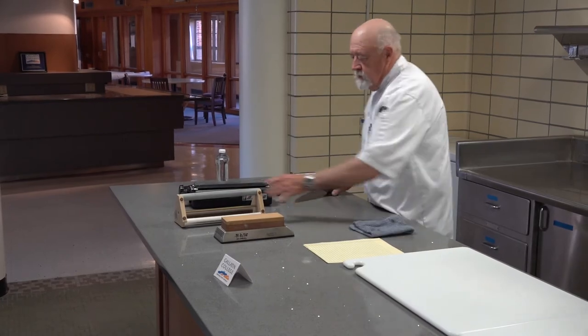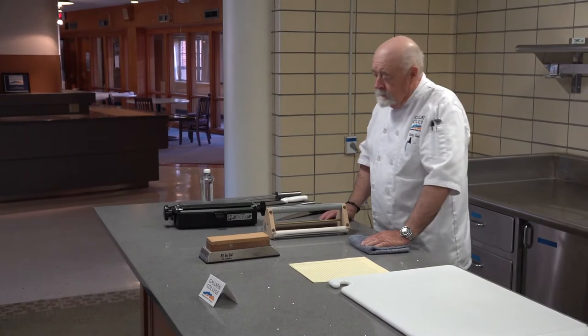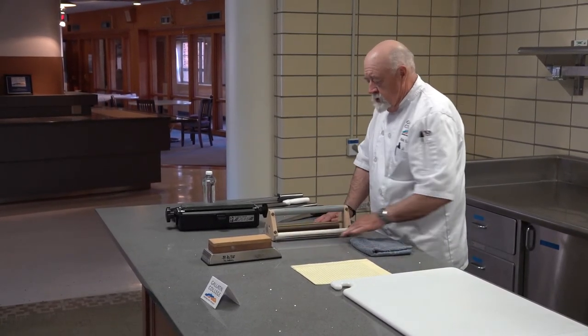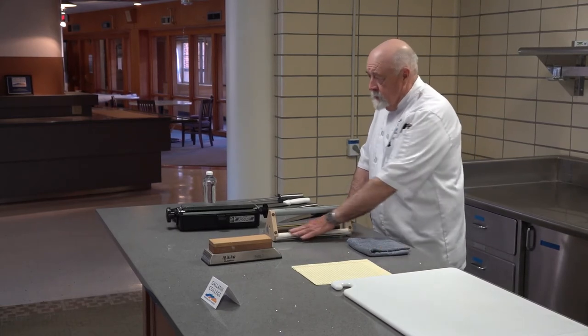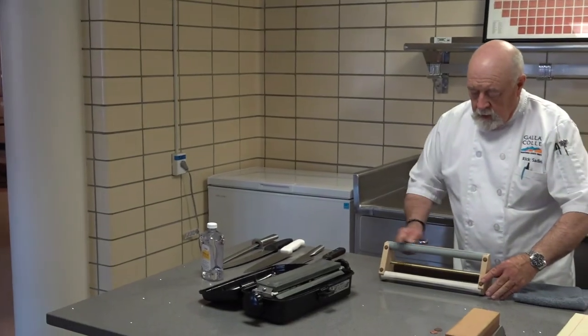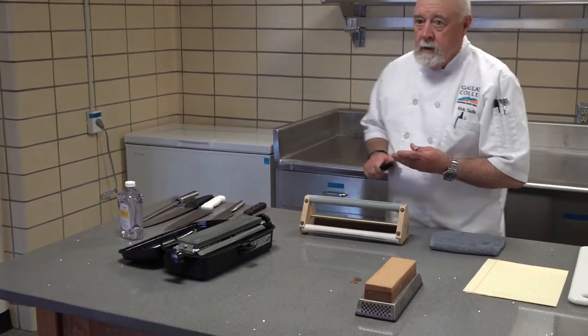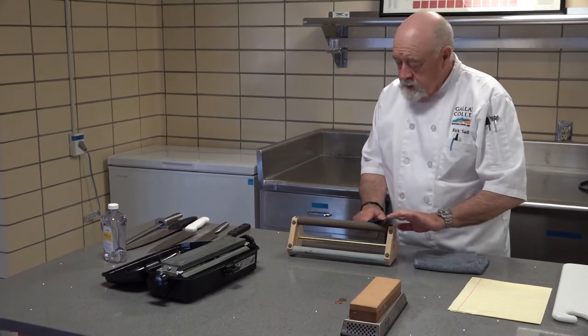So with this stone, this is a Dexter stone. It has three different grits. It's supposed to mimic Arkansas for polishing. We're at an angle here, and then we're gonna turn it and go to the next.